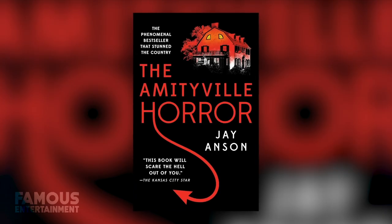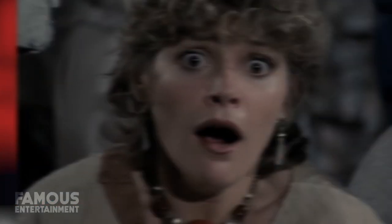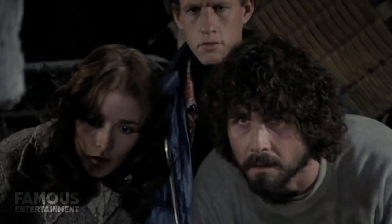Jay Anson's 1977 book, The Amityville Horror, was based on these reported events and served as the blueprint for the classic 1979 film of the same name. The book was a bestseller, the film became a classic, and tourists flocked to see the house.